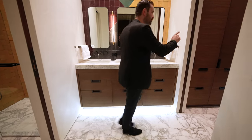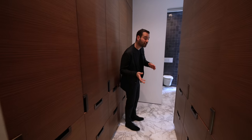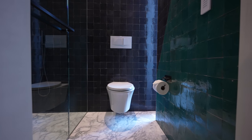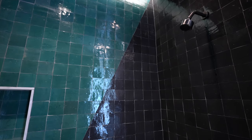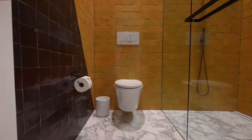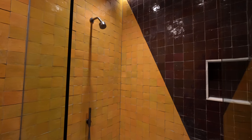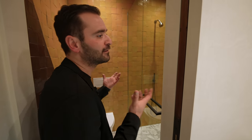Mikey, let's take everybody here. Again, ton of storage. This is the first wing of this bathroom, and we have the water closet and the first walk-in shower here. Again, glazed tiles throughout. So much fun, so much color. And around the corner, we have the second water closet with second walk-in shower. Unique designs. I just love the design elements of this home. That's really it.